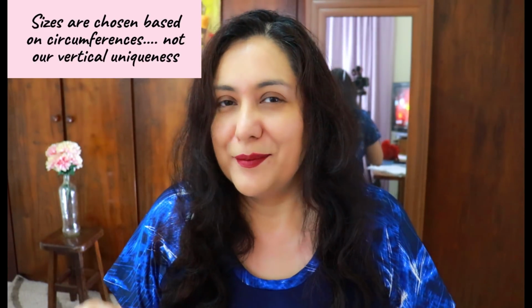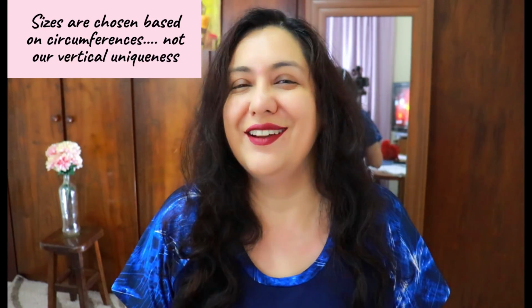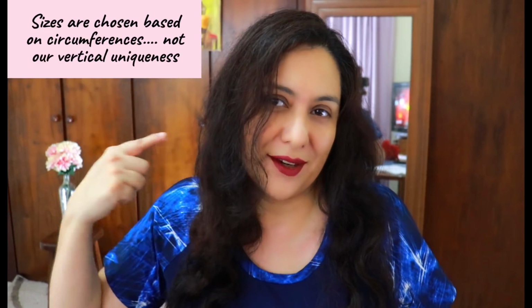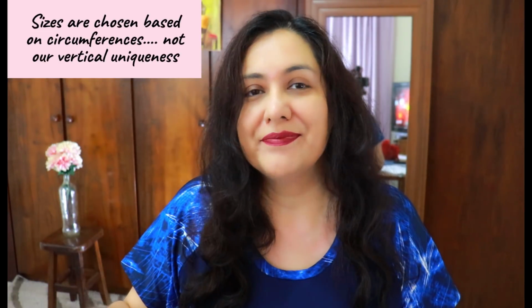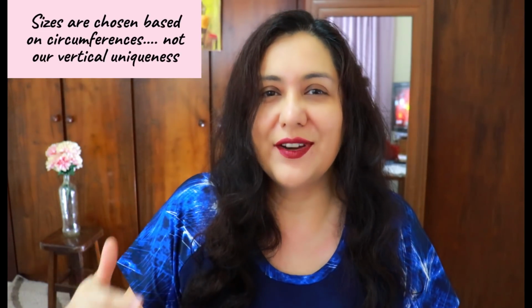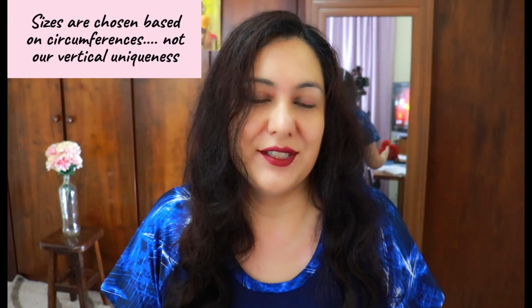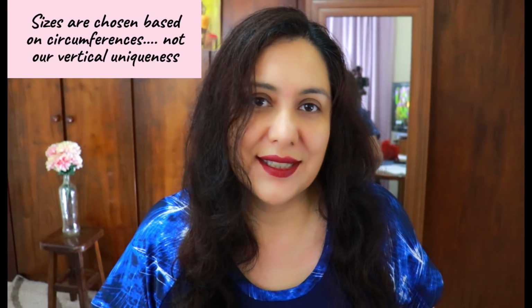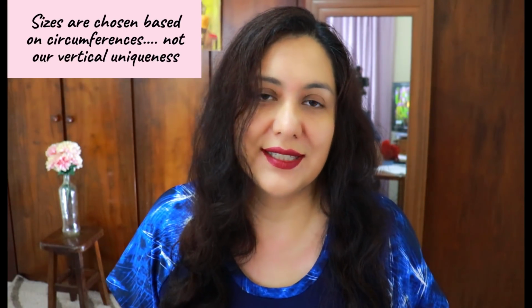In fact, most patterns don't even give you them. There are some patterns out there that will give you detailed measurements of the back waist height. That's really helpful. Otherwise, you'll probably just find circumferences, and that is what you base yourself to pick a pattern. And you might be using one or more sizes to accommodate for your circumferences that are unique.